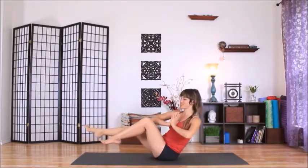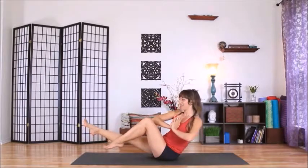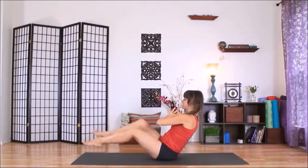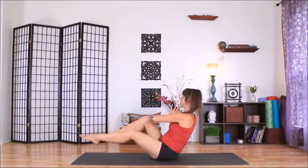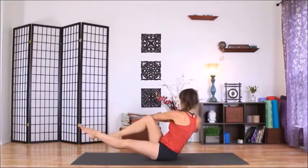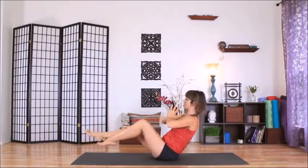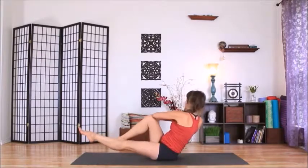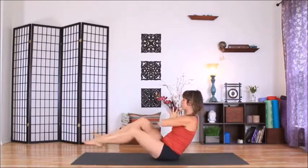And now we switch. And again. So now we're alternating here. Keep lifting through your spine. Draw your belly up and in. So you're really working those obliques, working that rectus abdominis, your upper abs, your lower abs. Your whole core is getting work here as we twist.